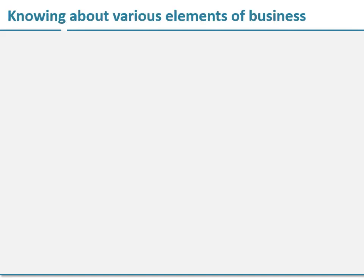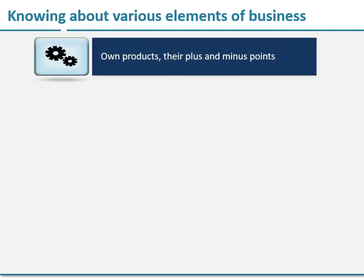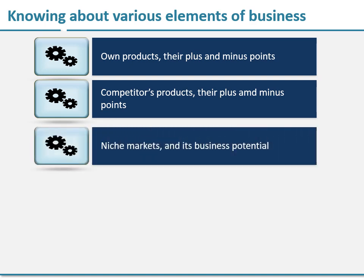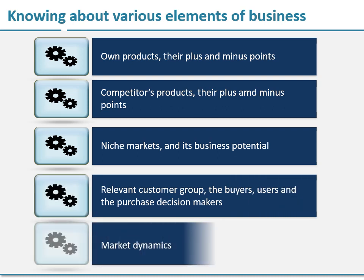Knowing about various elements of business: own products, their plus and minus points; the competitors' products, their plus and minus points; niche markets and their business potential; relevant customer group, the buyers, the users, and the purchase decision makers; market dynamics.